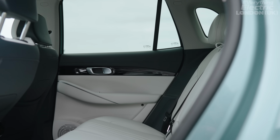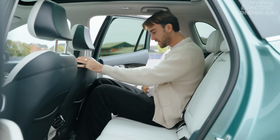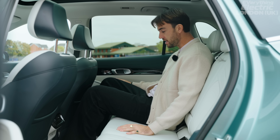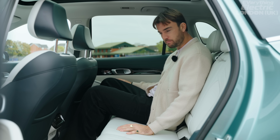What about the back seats? Well, ooh, that seat is right back in my driving position. That is wow, that's very impressive. Okay, we've found the thing this car is best at.